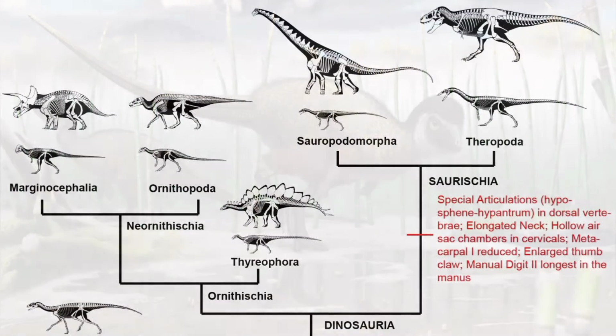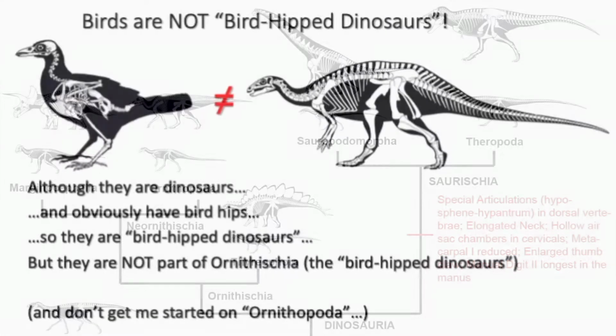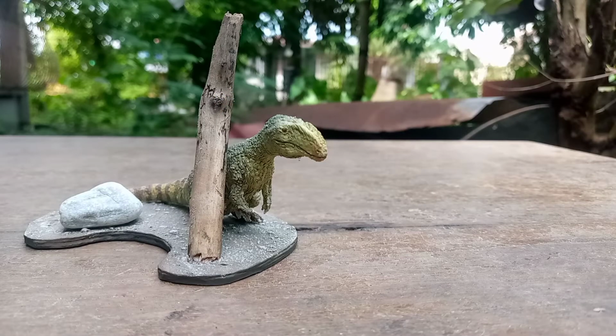one of the two major groups of dinosaurs that contain the hadrosaurs, thyreophorans, and marginocephalians, or the bird-hipped dinosaurs. The other being Saurischia, which contain the sauropods and theropods, or the lizard-hipped dinosaurs. But ironically enough, Saurischia contains all birds, while Ornithischia contains no birds at all, so yeah, that's phylogeny for you.